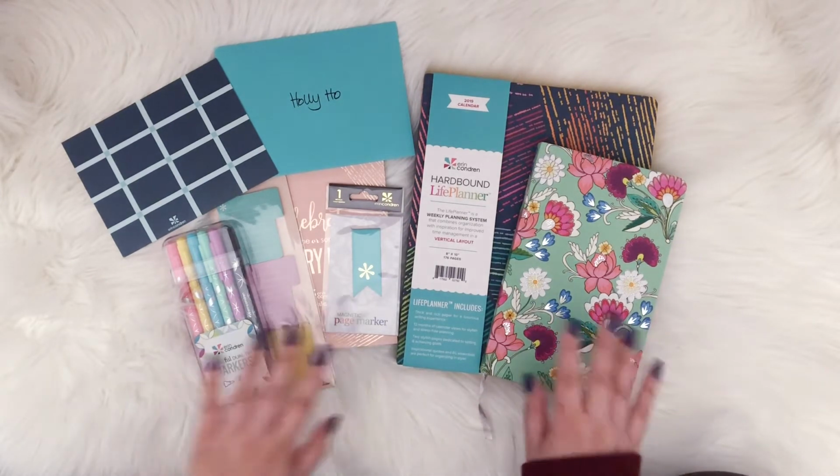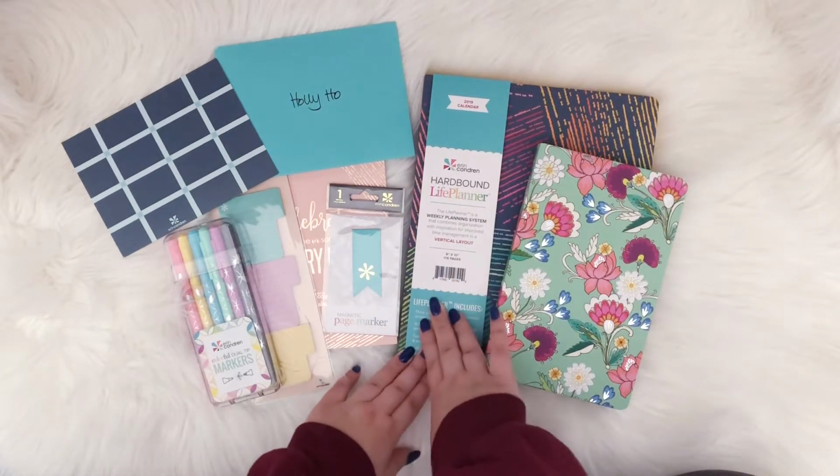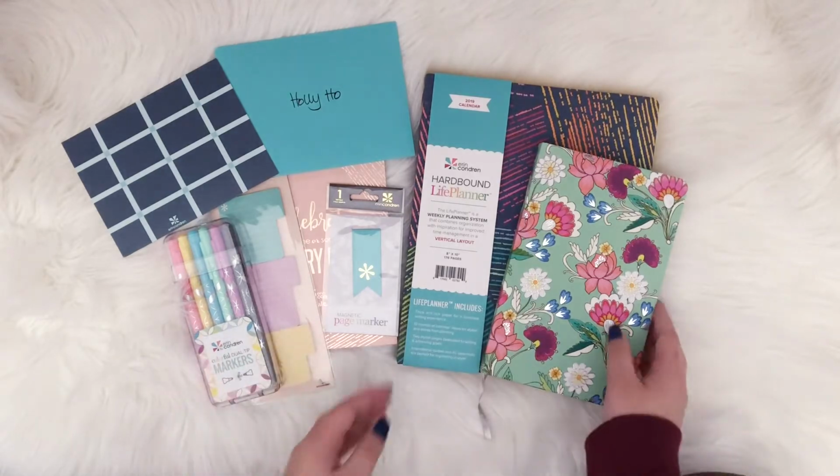And other than that, I'm going to start with the little things, and then the last thing I'll talk about is obviously the hardbound life planner.